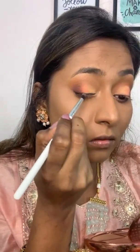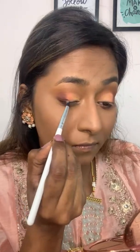Now before the kajal sets, I'm gonna smudge it off. So I'm gonna find a pencil brush. This is a very slender pencil brush or smudging brush, whatever you want to call it, and just smudge it, go back and forth and smudge it. So it kind of looks like you have a liner, but not at the same time. It's very soft on the eyes. I really like a soft smudged eyeliner.